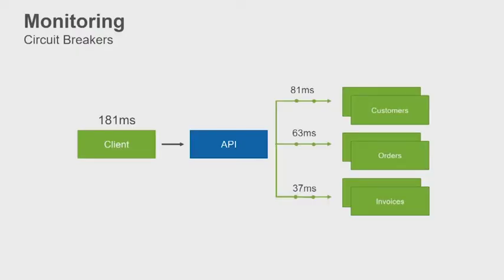Monitoring, continuous monitoring with circuit breakers. How many of you are familiar with the concept of circuit breakers? Okay, so this is a good concept to adopt. It is somewhat similar to load balancing. If we flip this diagram clockwise, think of the API as kind of a load balancer, sending loads to different areas. On the right there, think of the same e-commerce example: customers entering their data, the order forms and invoices, and you have API calls coming from clients, everything is working fine.